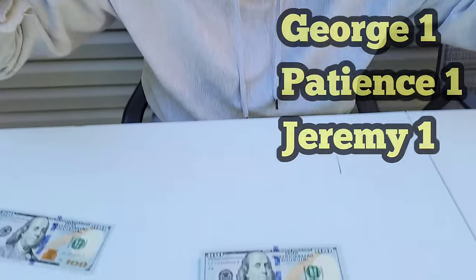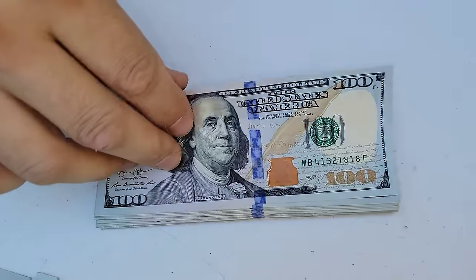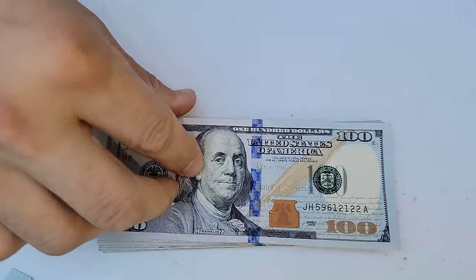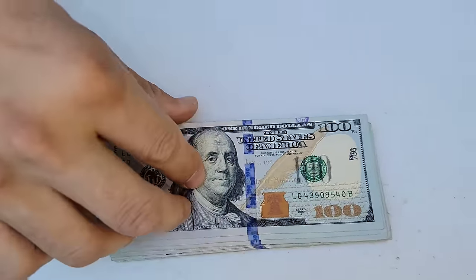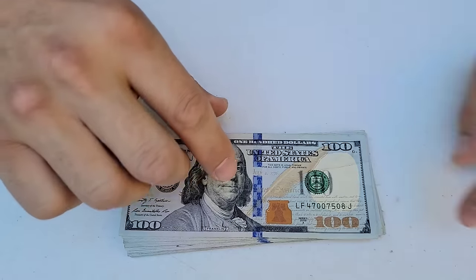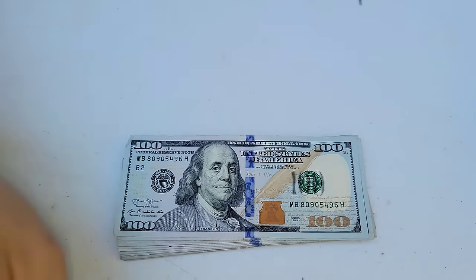There's the first one. I did it with my mind control. Right there. I did it with my mind control. Okay. I hope you find 10 more. Oh, man. One of you guys gave me this stack. So it is now tied. George has one. Patience has one. Jeremy has one. And Jeremy with a J is about to find another.